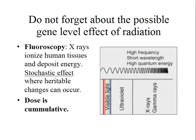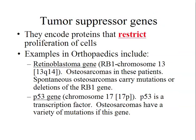Tumor suppressor genes. The definition: they encode proteins that restrict proliferation of cells. Let's go over a couple of good examples of tumor suppressor genes in orthopedics. How about neurofibromatosis? Chromosome 17, neurofibromin. Not on your handout? Go ahead and write it down. Neurofibromatosis, chromosome 17, neurofibromin. It's a tumor suppressor gene.